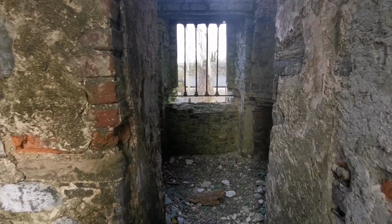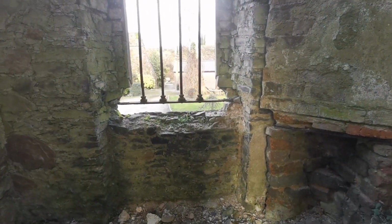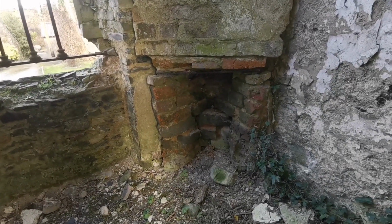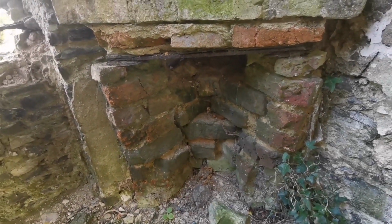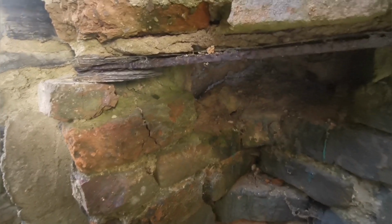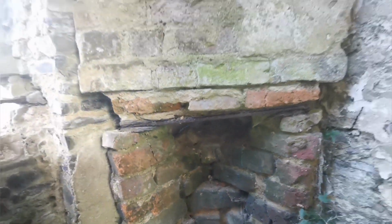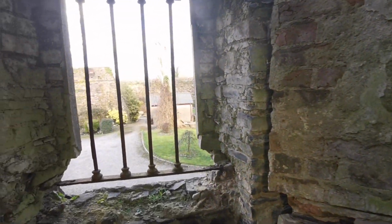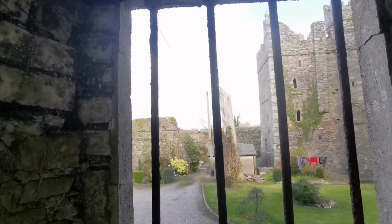This is a room here to the left as you go inside. Now I'd imagine this was probably used by the priests back in the day. You can see signs there of an old fireplace. Very, very old. You can see the iron going across the top of it there. The old bar and the window.